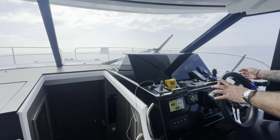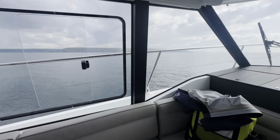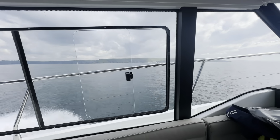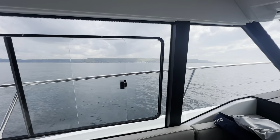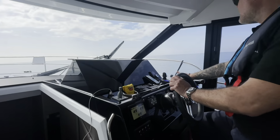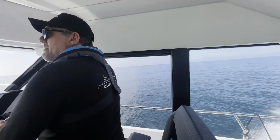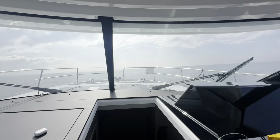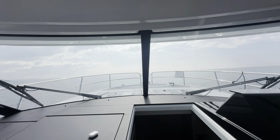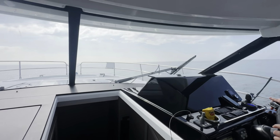So we'll do a little bit of video from up there. We've got the Warren over there, National Trust area all the way across there, off to port, and Eddystone will be over to starboard in a little bit. But it looks like it's going to be a good clear run. There's a couple of sailing boats out there, but not much else at the moment.